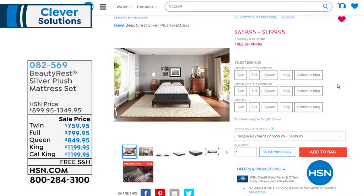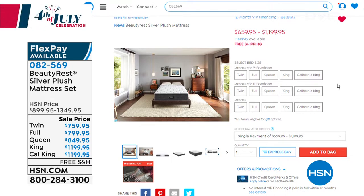Now, if you are looking for a permanent bedding solution, Beautyrest has brought to us a special value. This happens to be their brand new silver plush mattress. On a scale of 1 to 10, with 10 being the most firm and 1 being the softest, this mattress is around a 6. So it's just a little more on the firmer side. Not quite as firm as a 10, it's more of a 6. We're offering this to you at a $250 reduction price on the queen size. They're all on sale, but you get your biggest savings on the queen size.